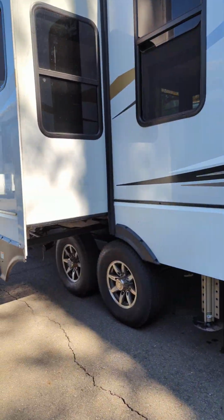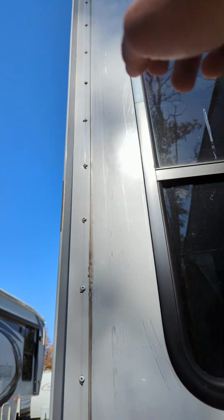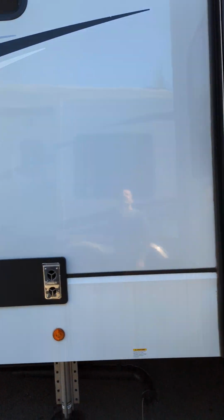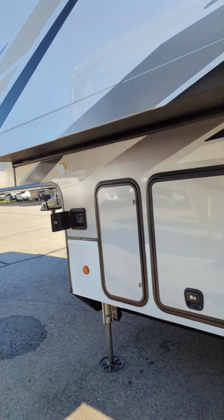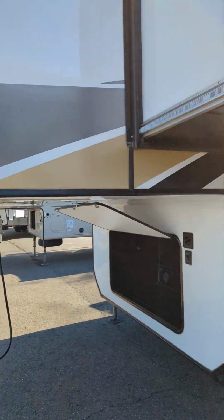But on my initial walk around, nothing crazy. It's dirty. Like I said, the slides are kind of sketchy in the corners. A lot of dirt up there. One of the slides, the slide seal wasn't out all the way, which threw me for not a loop, but just kind of shows that the dealer doesn't really care about how these things sit on their lot.